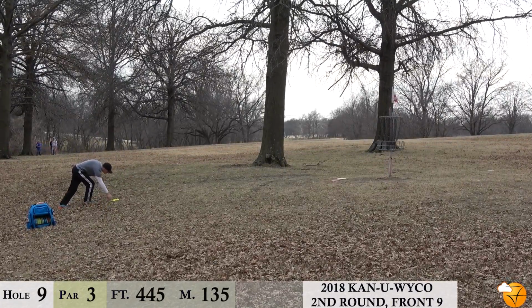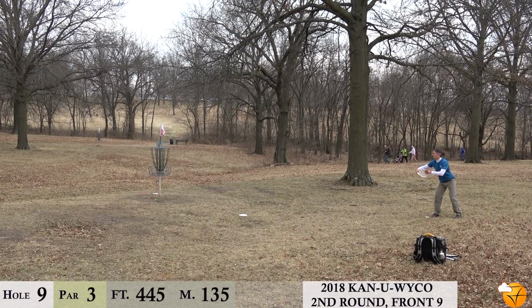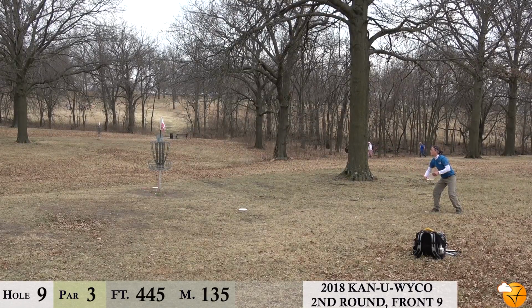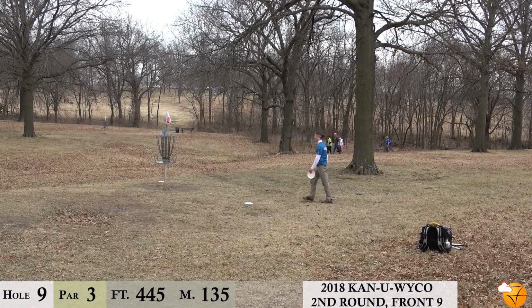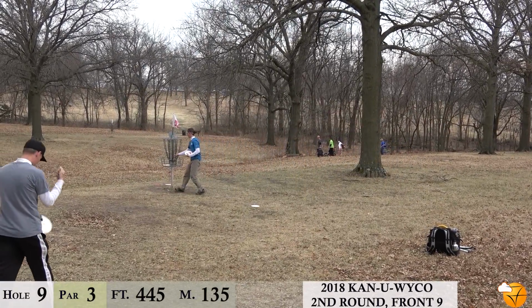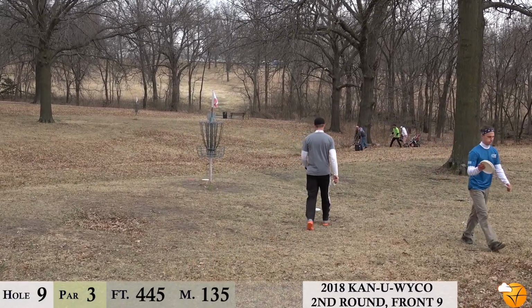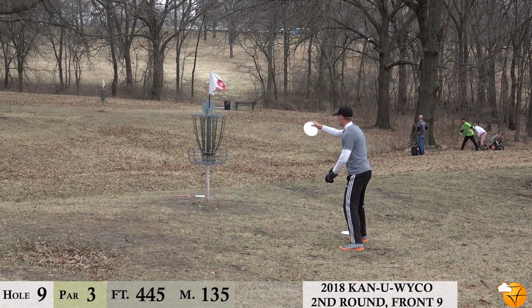That was inside 30 feet. That was about a 25 footer. Hits the left side and bounces out. Isaac for his comeback. Solid. When you can make your comebacks like that, you are way more likely to be successful on your long putts.